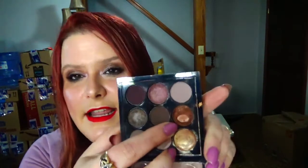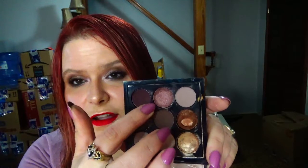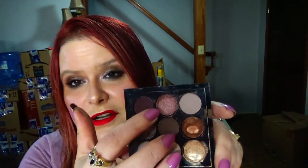Next comes from my MAC Burgundy Times 9 palette. I've hit pan on this shade right here, Antiqued. I love it. Love it, love it, love it. I also hit pan right here, which is Star Violet, but I did repress it, so right now I don't have pan on it. And I also ended up repressing this one too, just because it was all on the sides. And they're such small pans anyway, I just had to do it.